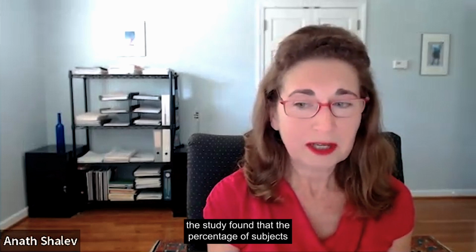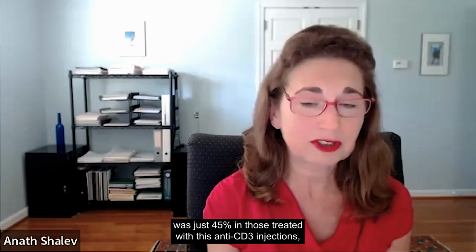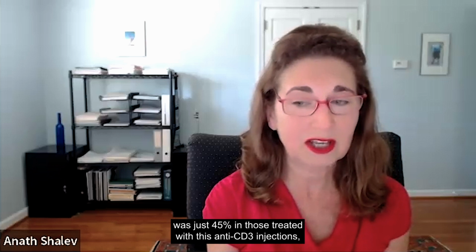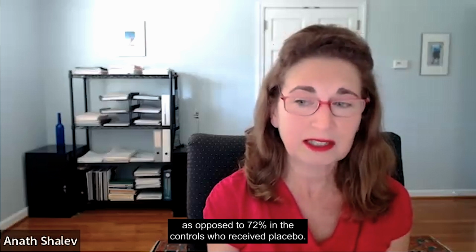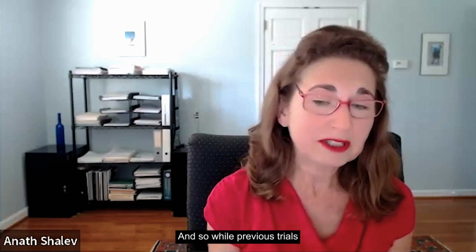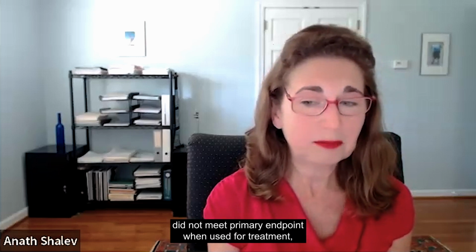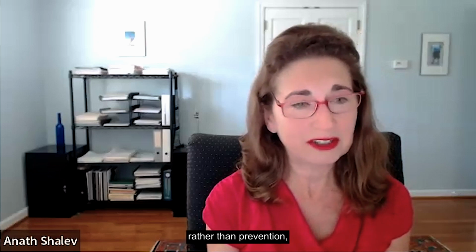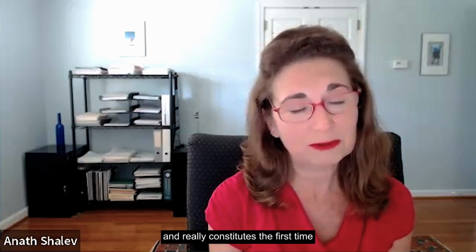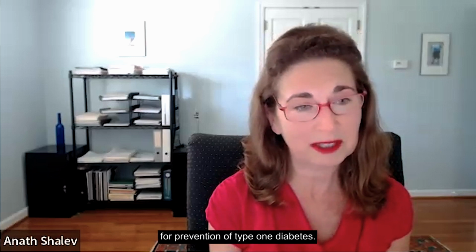So over a year, the study found that the percentage of subjects progressing to stage 3, so with symptoms of type 1 diabetes, was just 45% in those treated with this anti-CD3 injections, as opposed to 72% in the controls who received placebo. And so while previous trials did not meet primary endpoint when used for treatment rather than prevention, this is exciting that this has been now FDA approved and really constitutes the first time that the FDA approved something for prevention of type 1 diabetes.